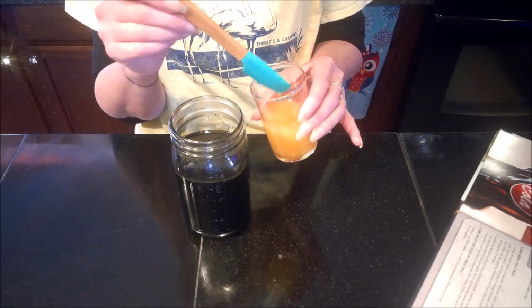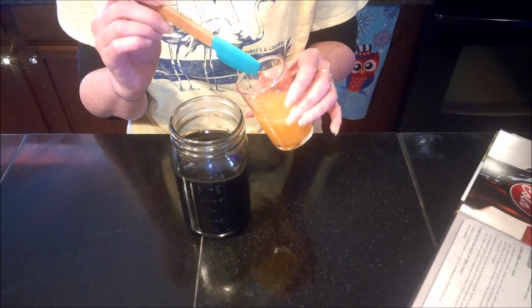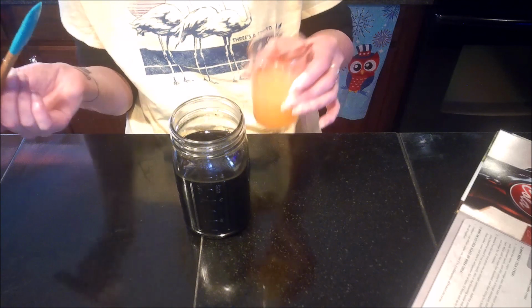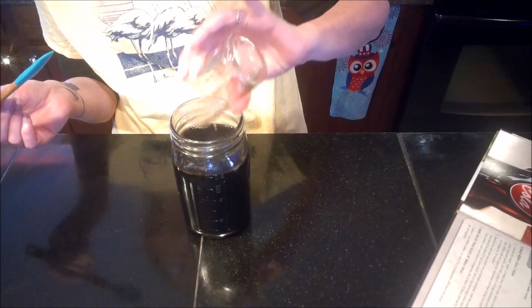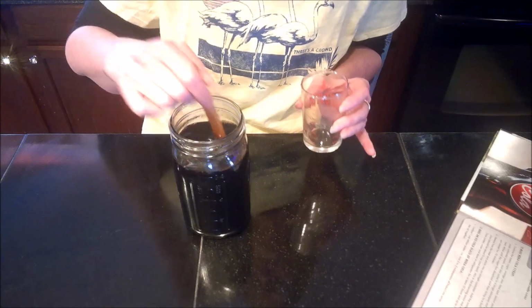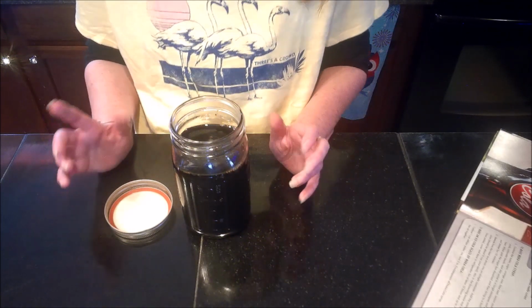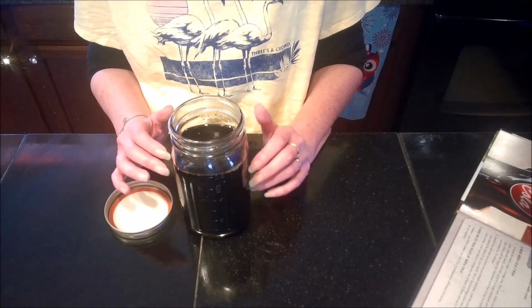The last thing we need to add is the juice from half of the lemon, half of the lime, and half of the orange that we zested earlier. And you want that to equal about 1/3 of a cup of juice from those fruits. And that just goes in as well. And I'm going to give this a quick little stir. And then I will let this sit out on my counter until it cools to room temperature, and before I put my lid on. And then I'm going to move this to my refrigerator and let it set for 12 hours before I use it.